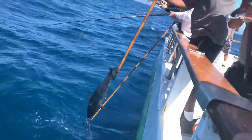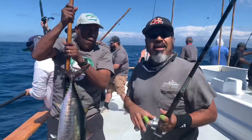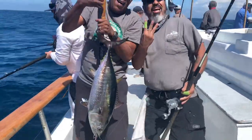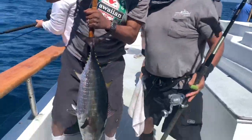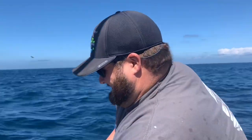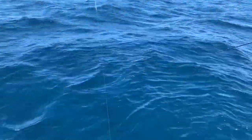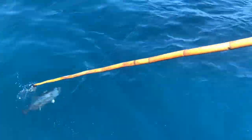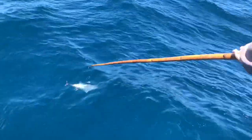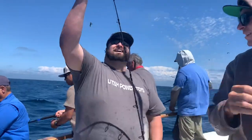To say Rod was red hot would be the understatement of the trip. This angler, also from Utah, had his fish inches from the gaff when the fish's struggles paid off and it gained its freedom. So sorry, man.